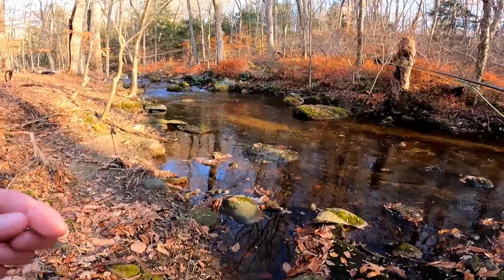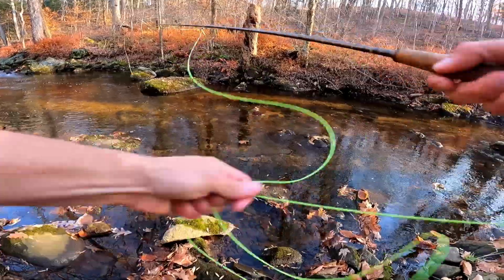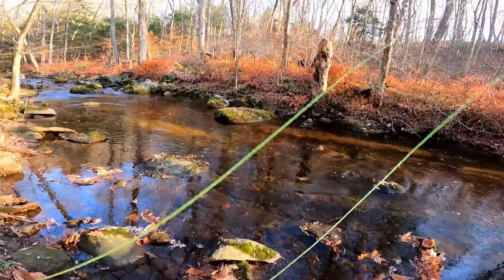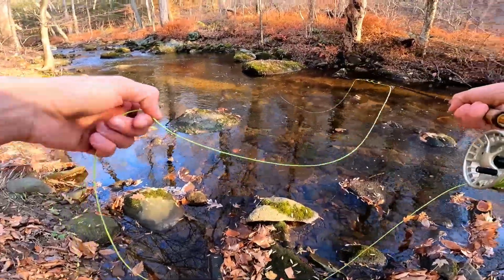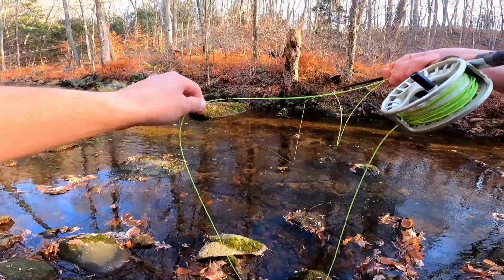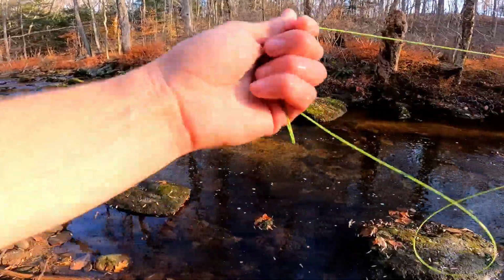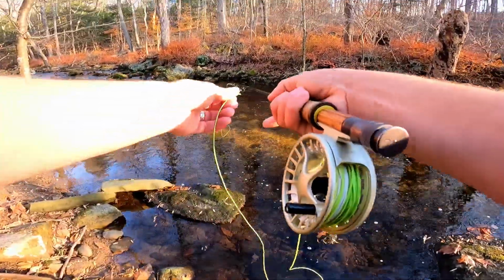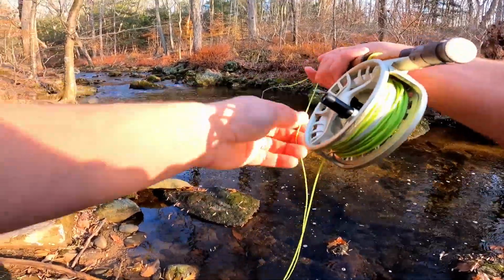Okay, guys, this is a really big pool. We're really gonna pick this apart. Oh, did I unsnag my fly? We're gonna really pick this apart, starting at the rear of the pool, working our way up. Okay. Okay, we're moving up towards the middle of the pool now. And the water even looks nicer in the middle of the pool.